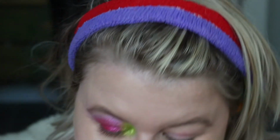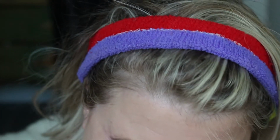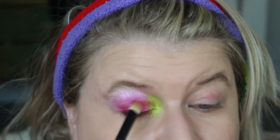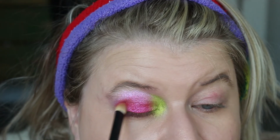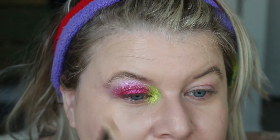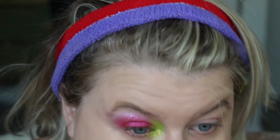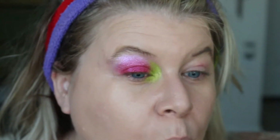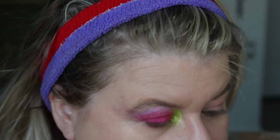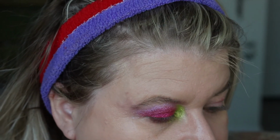Okay. Ah, it's so pretty. All right, I'm gonna go back a little bit more. I think I buffed that out a little too much. Just get a little bit more pigment there. Wowza. All right, so that green is another one of the velvet satins.